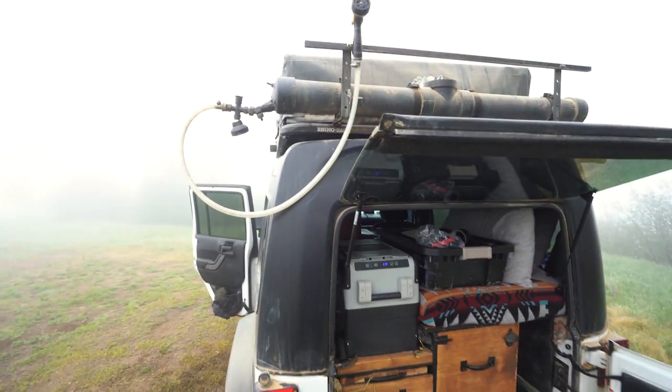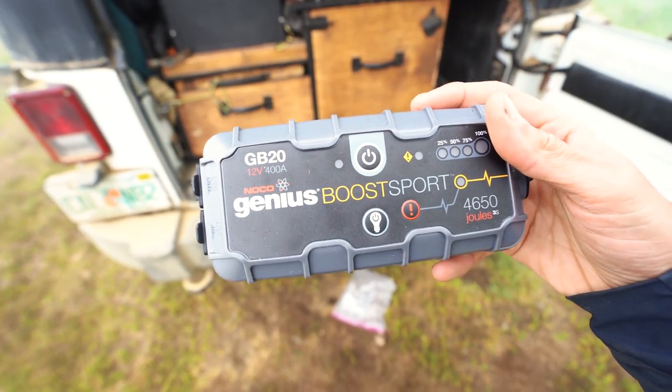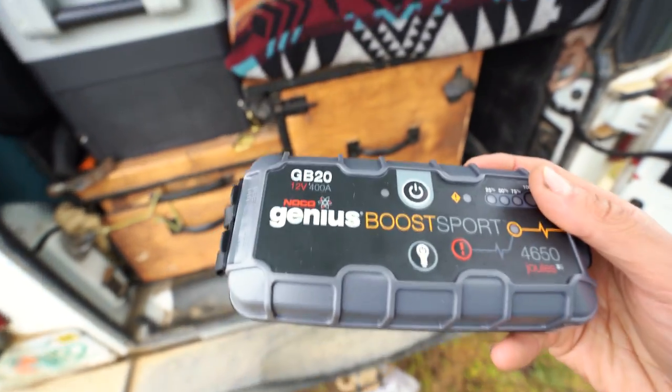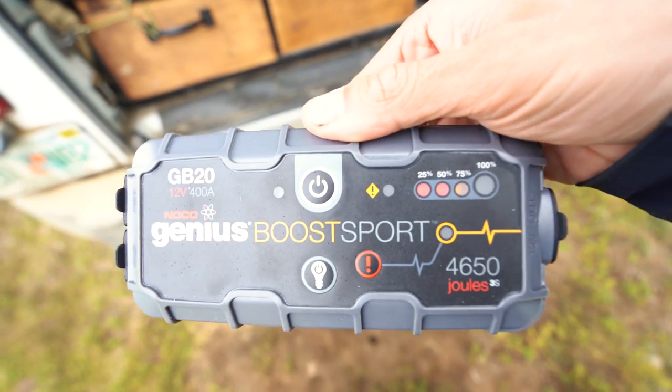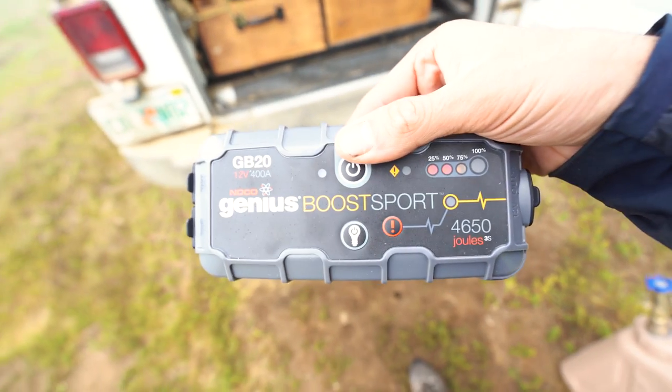And behind this, there is some storage. I have a slack line, a fire extinguisher, and a hose. The hose is used to fill up the shower. Also stored back there, this guy. This is a Noco Genius Boost. And what this does is you just hook these cables up to the end right here. It's down. And then you can actually jumpstart your car. And I've seen people online do it 14 times, it'll jump one car.